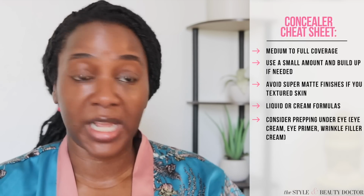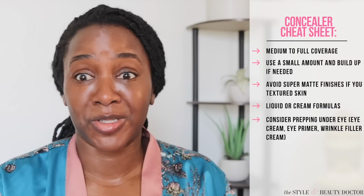Now see, there's always a little bit of discoloration here that I always forget about. So like I said, you can just go in and put a little bit more if you need it. It's better to add a little bit more than to put too much on, because if you put too much on, it's very hard to bring it down without having to take everything completely off and starting from scratch.